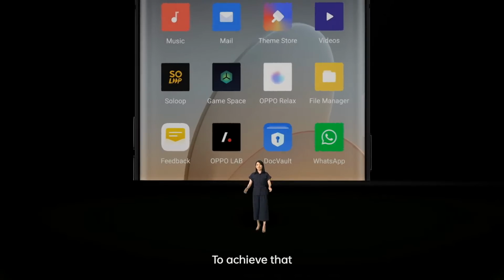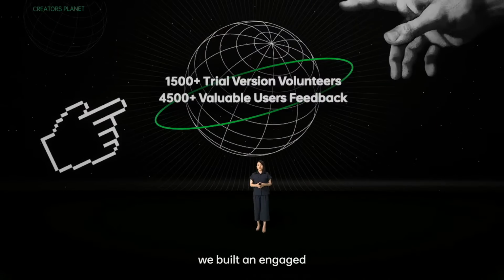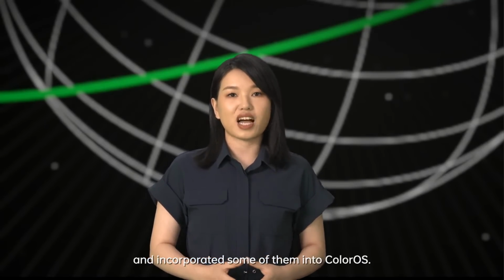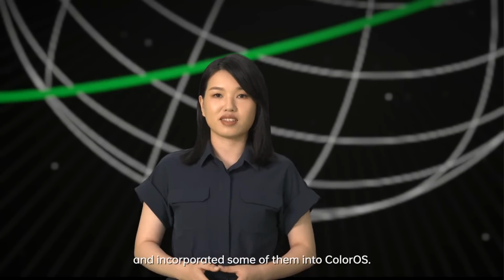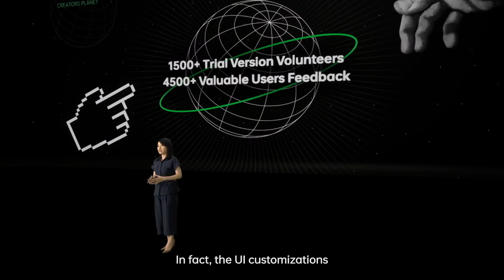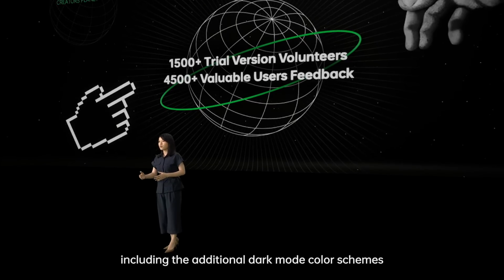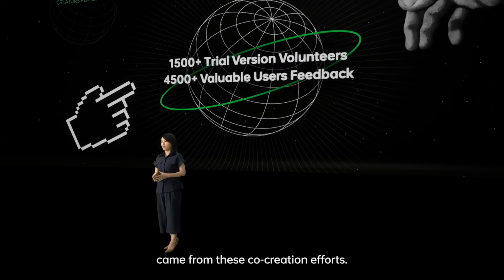To achieve that, we built and engaged a community of more than 1,500 volunteers to test the trial version. And we received over 4,500 valuable suggestions and incorporated some of them into ColorOS. In fact, the UI customizations, including the additional dark mode color schemes, came from these co-creation efforts.